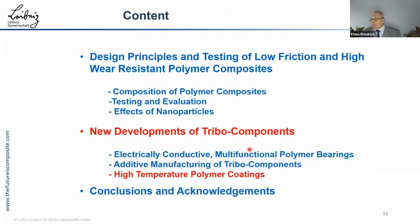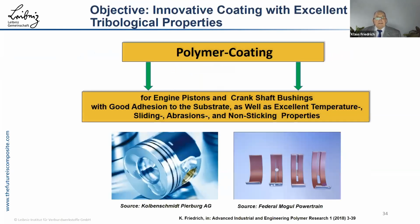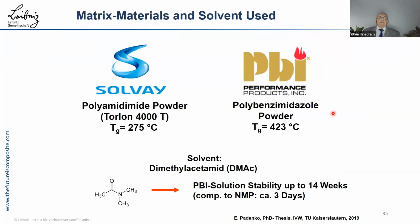The final part of my presentation will be on high temperature polymer coatings. Remember, I showed you this piston before. So there is a coating on the outside of the piston, on the piston skirt. But these coatings are also used in half shells, for example, for crankshafts in the engine of cars. And they can be composed of different materials.